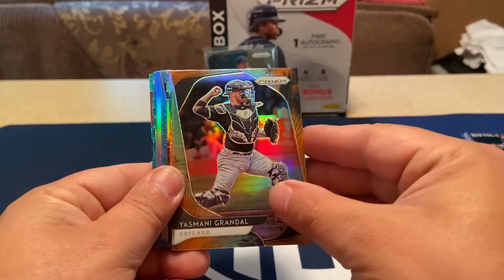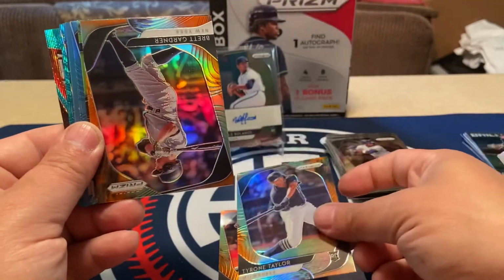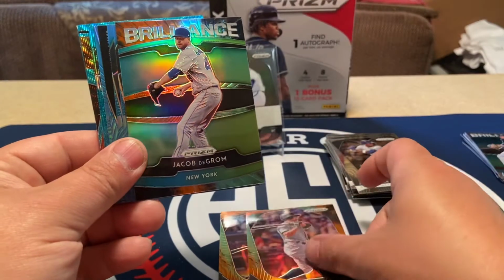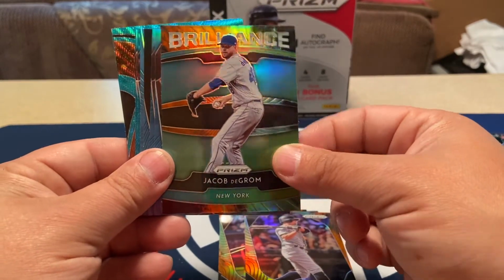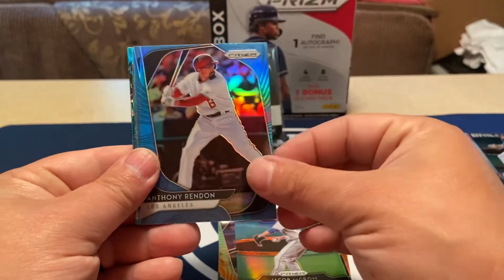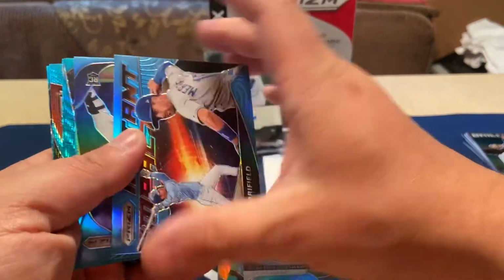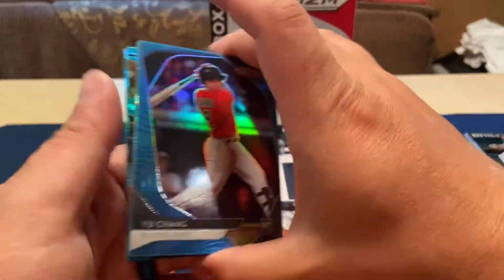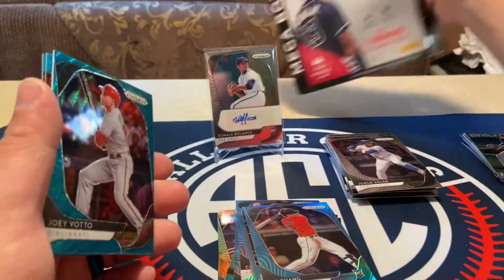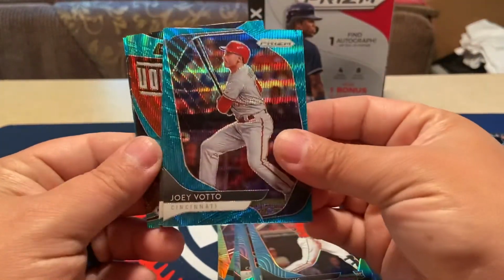So, Cosmic Haze, Yasmani Grandal. Cosmic Haze, Tyrone Taylor. Rookie card. Let's see, we got Cosmic Haze, Brett Gardner. And a Brilliant Cosmic Haze insert of Jacob deGrom. And I guess next is our Carolina Blue, Anthony Rendon, Clayton Kershaw, Instant Impact, Whit Merrifield, and a Yu Chang rookie card. And then, let's see, what was the last one? Teal Wave, of Joey Votto, pretty cool.